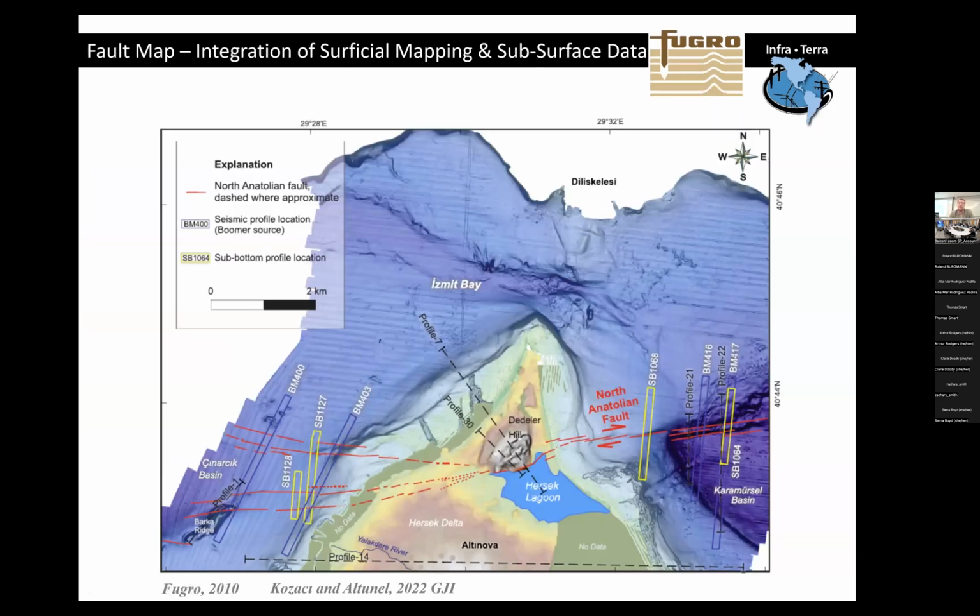Basically, here's the really detailed bathymetry that we acquired and processed and meshed with the onshore topography. I'm going to show you a couple of geophysical cross-sections, from the east of the Hersek Peninsula and then west of the Hersek Peninsula. But basically, when the fault reaches Hersek Peninsula, this dedular heel, it looks like it refracts around that. So it makes me believe that this is a persistent asperity in this location.